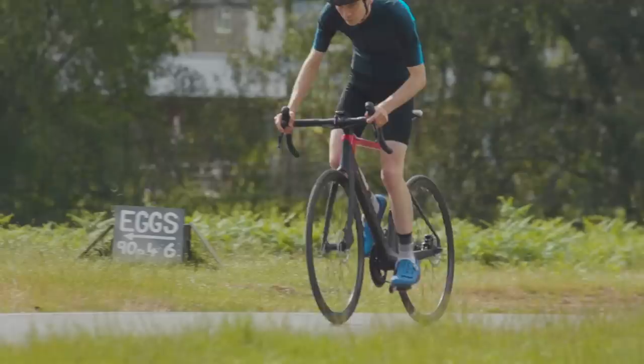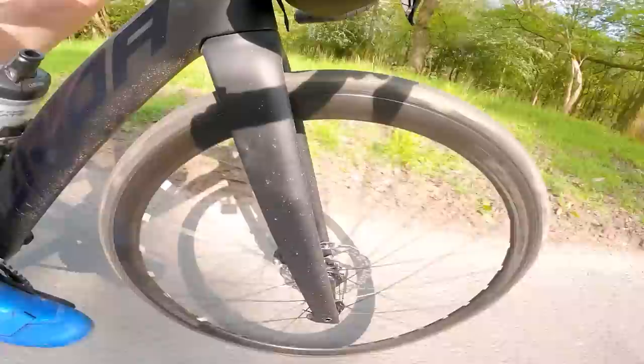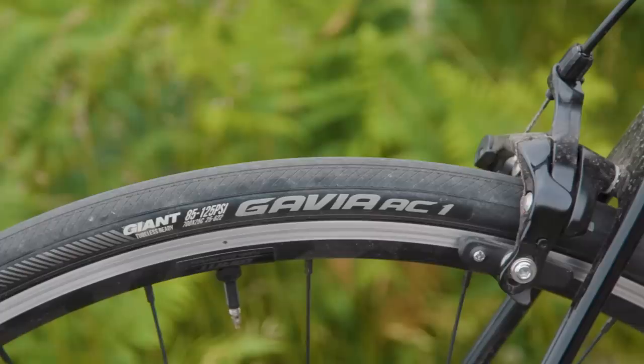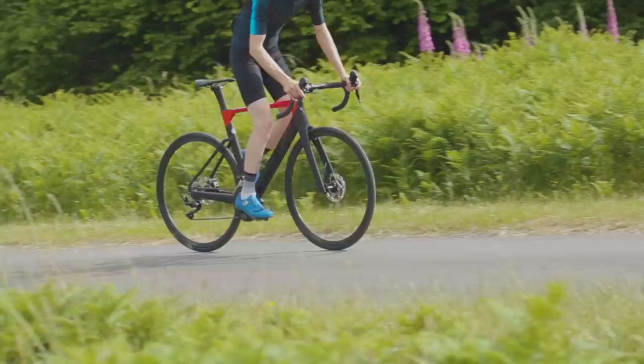It's probably also worth talking about tyre clearances. One of the great bonuses about the move to disc brakes on road bikes is that it makes it much easier for bike designers to give you generous tyre clearances. The Reacto doesn't go as far as some. Officially, it goes up to a 30mm tyre, but that does beat the Giant, which officially goes to a 28. I say officially because there is usually some leeway in these recommendations.